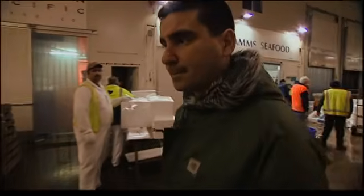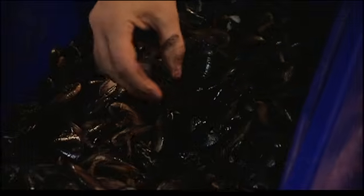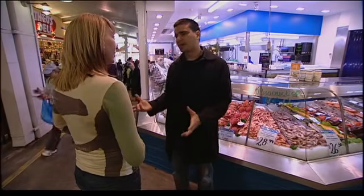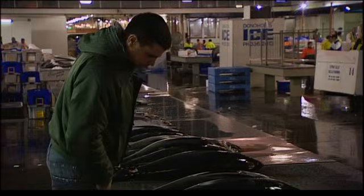What lengths do you go to, Ino, to go and get good fish? Sometimes I finish work at 1 o'clock in the morning and I'll get up at 4 to be at 5 o'clock at a fish market just to buy the freshest and the best fish in the morning for the restaurant. So almost as fresh as if you caught it yourself. Exactly, yeah.